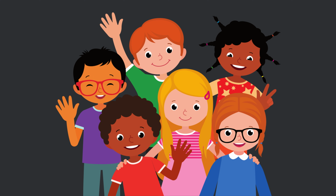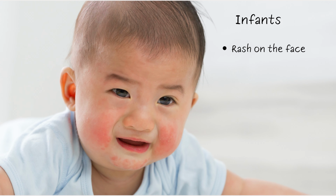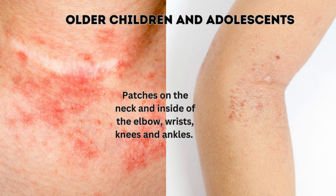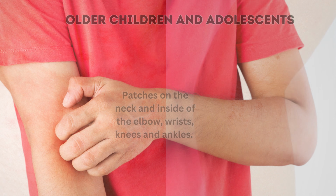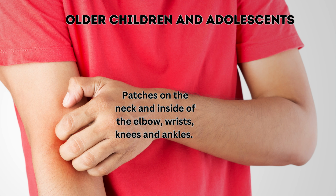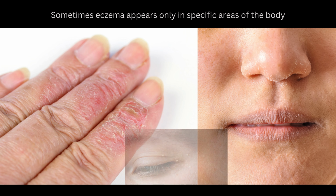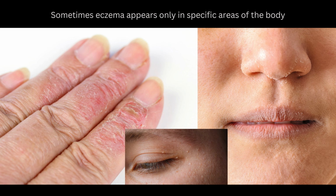Eczema can appear in any pediatric age group. In infants, it usually starts as small red bumps on the cheeks, forehead, or scalp that may spread to the limbs or trunk, typically on the back of the elbows or front of the knees. The diaper area is not normally affected. In older children and adolescents, there are patches on the neck, the inside of the elbow, wrists, knees, and ankles. Sometimes eczema appears only in specific areas of the body, especially on the hands, eyelids, or lips.